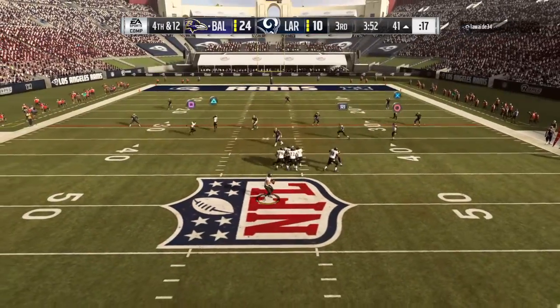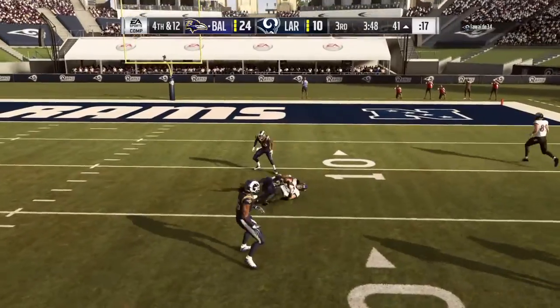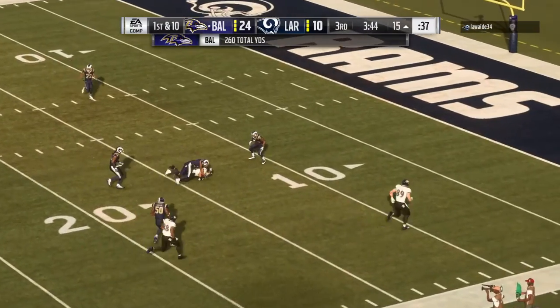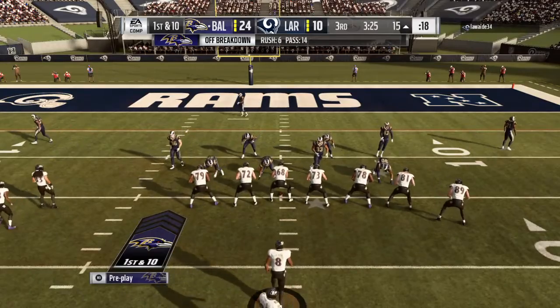Fourth down, here's Jackson. And he's got Snead. And they're going to be set up down around the 15-yard line. A gain of 26 and a conversion there as well on fourth down.